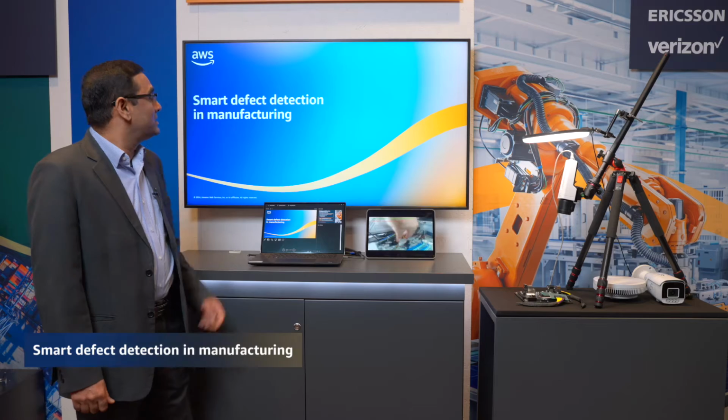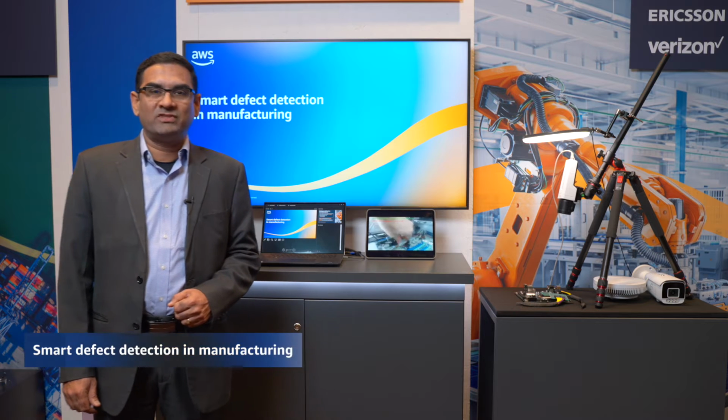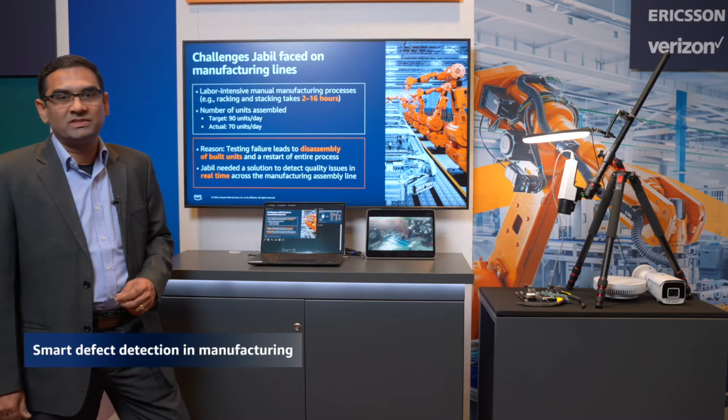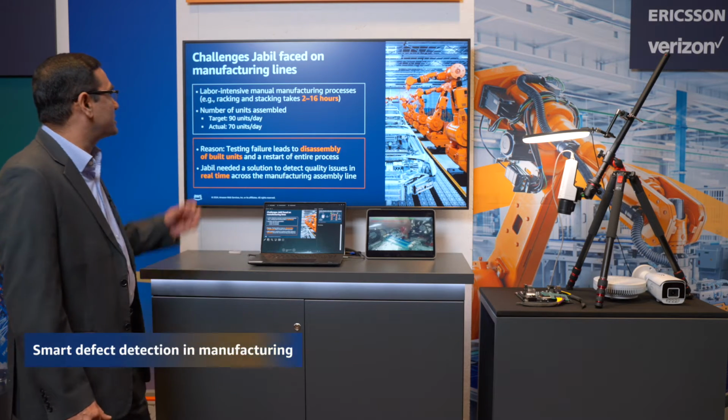We are going to look at smart defect detection in manufacturing industries. Today, we had a customer named Jabil. This is a US-based global manufacturing company. Jabil came to us approaching for a solution where they wanted to address a problem, right?